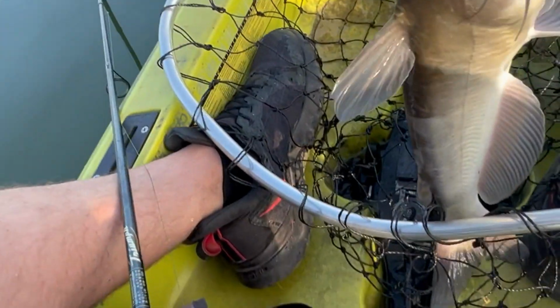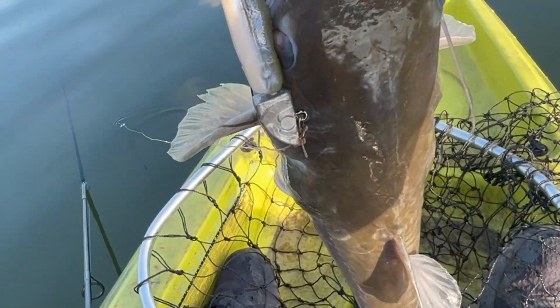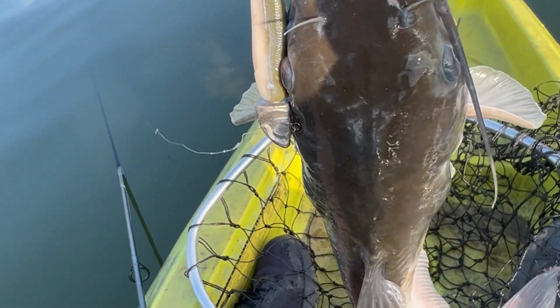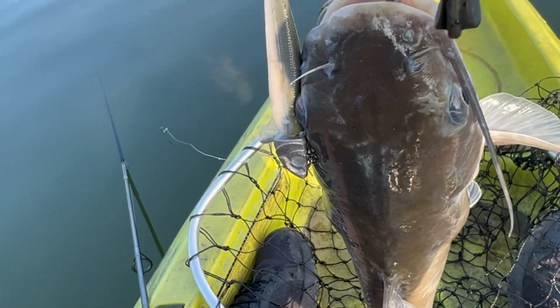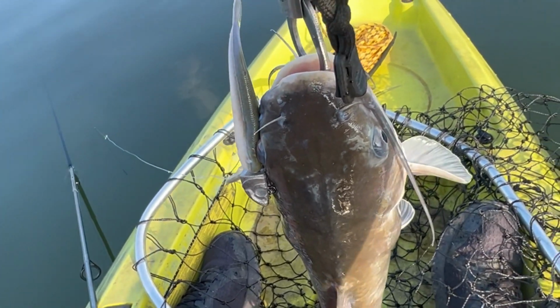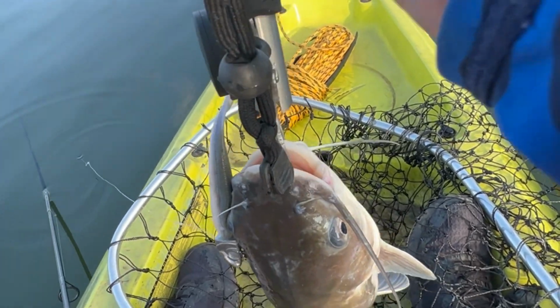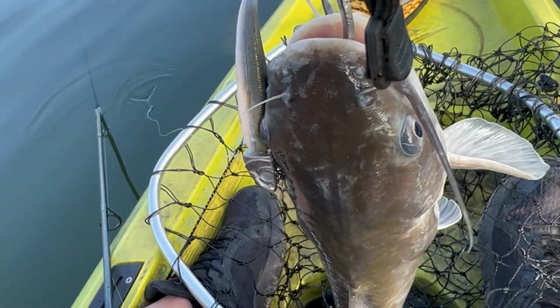Man, these cats like this big half ounce jig. The size of that jig, 3-inch Berkley Gulp on it, just vertical jigging. It's like they like it pounding on the bottom practically, because the weight of the wind actually makes the boat undulate a little bit, and it just lifts it and drops it, lifts and drops.